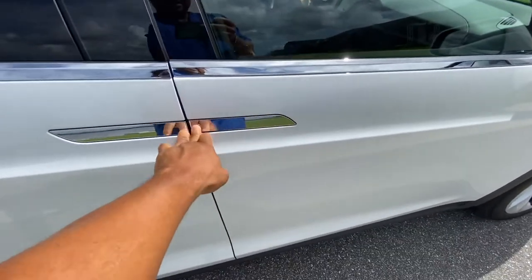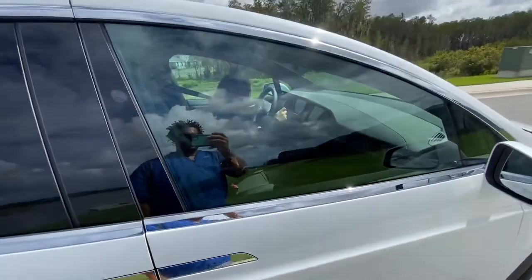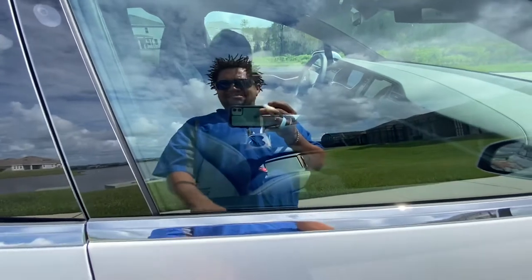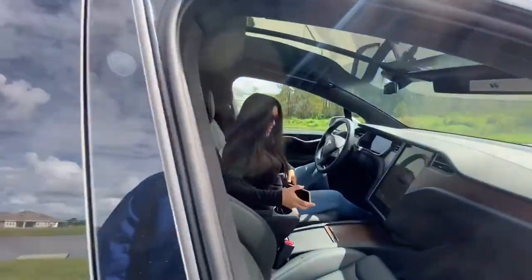It's not opening. See why manual cars are better? Because if it was just like a regular car handle, I could just pull it and open it. I don't have to wait for the... You have to put your seatbelt. Close. Okay.